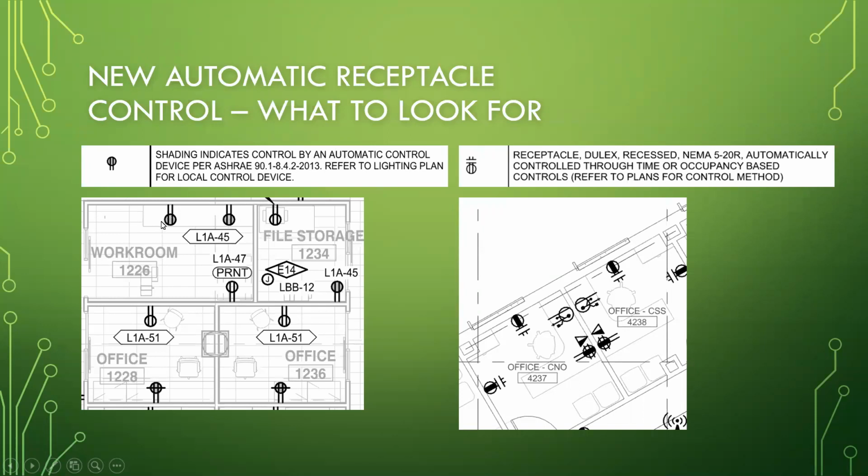So in this case, I think it would make more sense to do a split yoke receptacle in all of these cases and control just maybe the top half of that receptacle. And on top of that, those receptacles would also have to be labeled. So any controlled receptacle has to be clearly labeled, stating that it is controlled. So here's just another example of what that would look like. Different specifiers are going to use different symbols, so definitely keep an eye out for that. If you know that your project needs to meet 2021, make sure that the specifier has this stuff called out and you guys are capturing it in those locations.